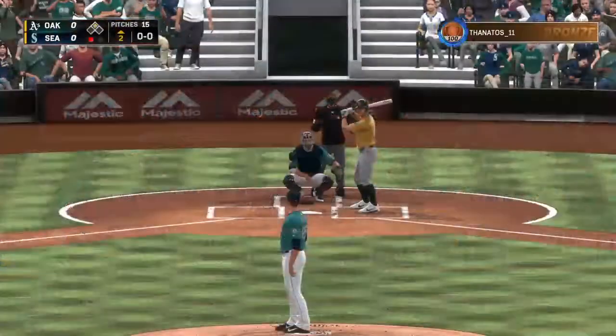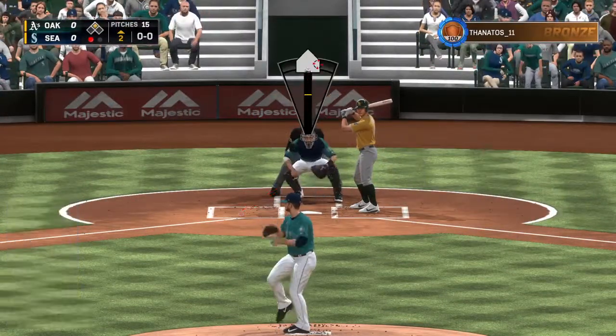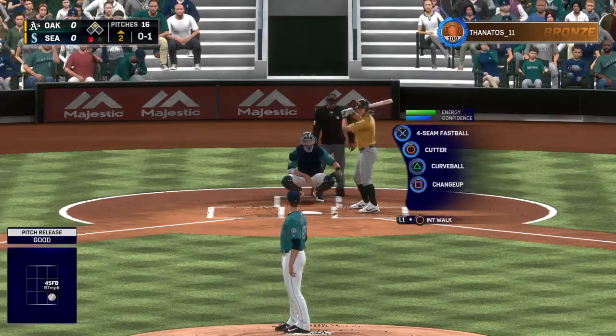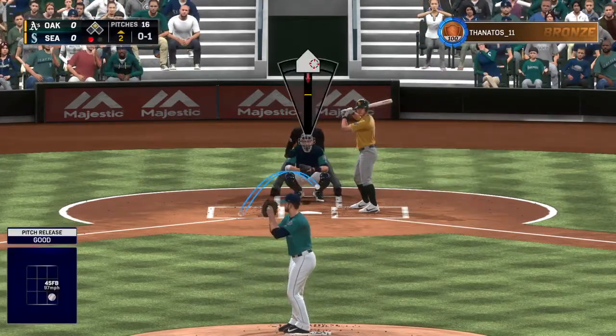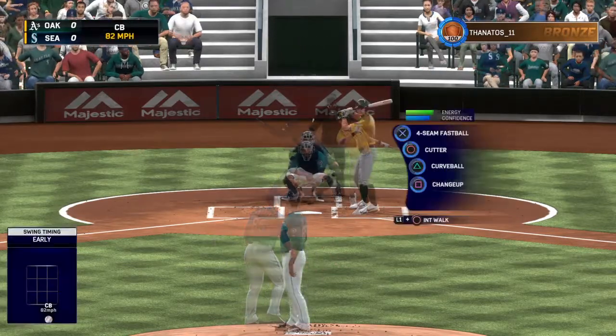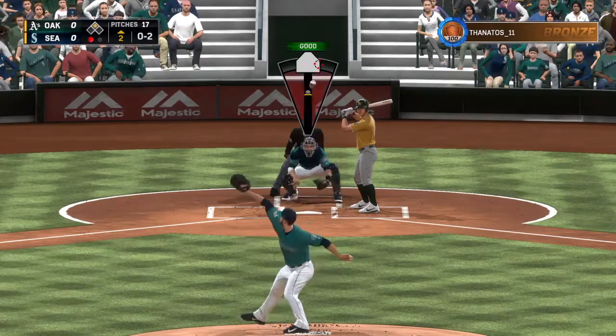Stepping in, Chad Pinder. The season batting average comes in down in the .240s. And he lays off a pitch in there for the first strike. No score here as we play inning number 2. A swing and a miss at the big curveball. Well, that's 2 strikes at the knees, and now you find yourself 0-2.